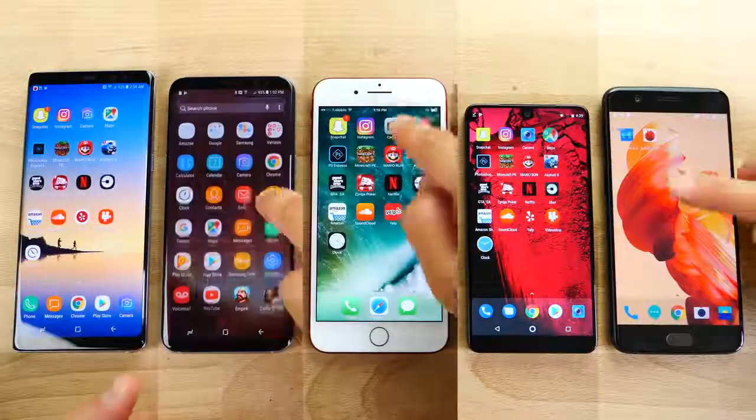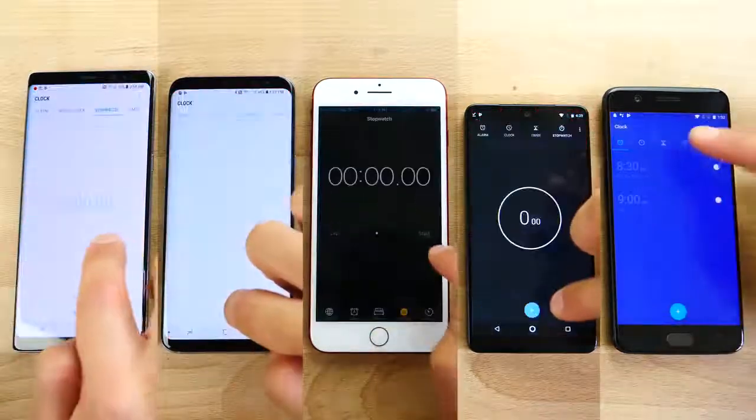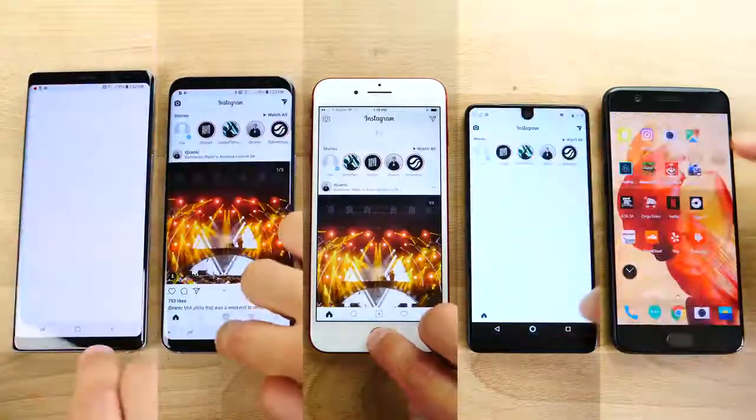All right, so we're gonna start with a real world speed test. This is doing stuff you do on a day-to-day basis, social media and the such. So we're gonna start with Snapchat here. Loading it on all of them. Seems like the iPhone was the quickest there.